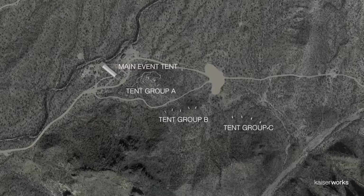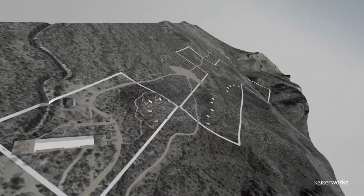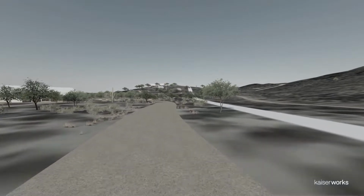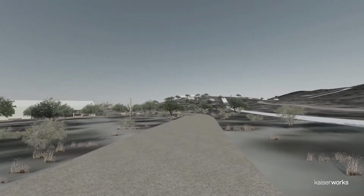And then further to the right in this image, we have our first grouping of 5 tents. And right now we'll be flying in to the portion of the road where you first encounter the main event tent and the first grouping of smaller individual tents off to the right.